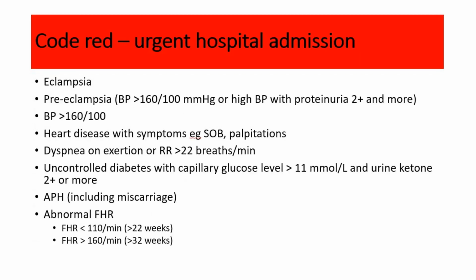Lastly, let's look at the red code cases, which require urgent hospital admission. Cases of eclampsia, preeclampsia, where the BP is more than 160/100 mm of mercury, or high BP with proteinuria 2 plus and more. Heart disease with symptoms like shortness of breath and palpitations. Dyspnea on exertion or respiratory rate more than 22 breaths per minute.